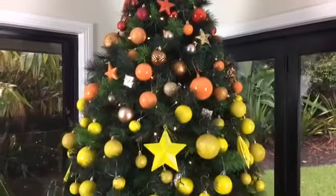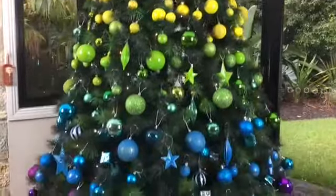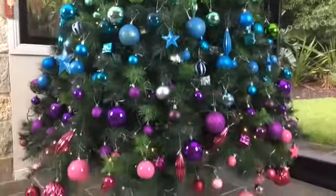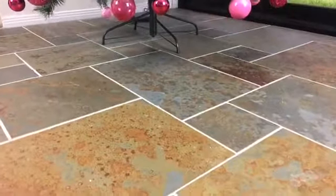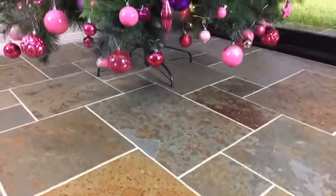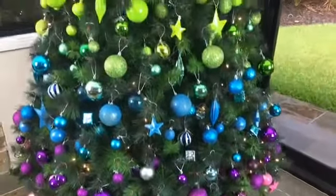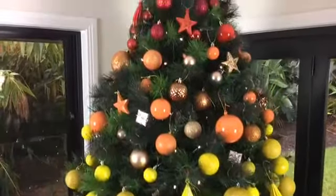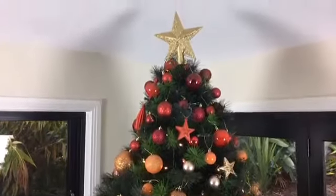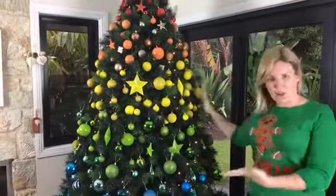Let us all just take a moment to appreciate how the rainbow Christmas tree turned out. Let us all stand back and appreciate 3 hours of bauble placement, 3.5 hours of bauble placement, 2 hours of bauble stringing, 2 hours of painting, and possibly the most cool, colourful, crazy Christmas tree the world has ever seen. Behold, the rainbow Christmas tree.